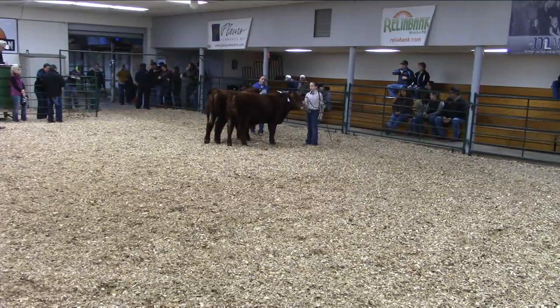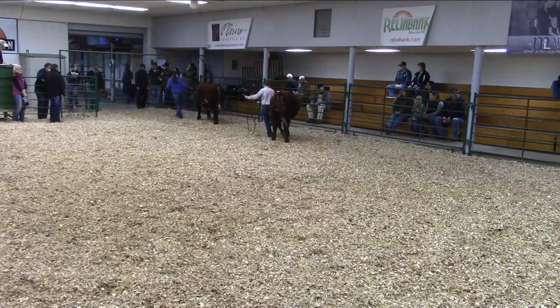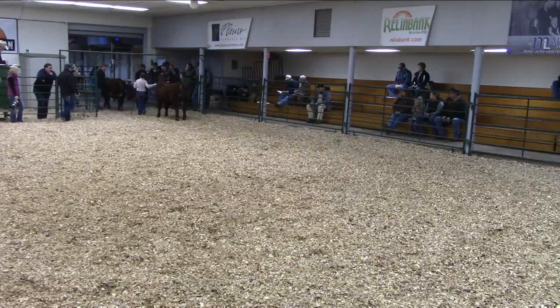The calf that ends up the group, a greener, trimmer kind of a calf that has some future to him. He's good-sided. He has some balance to him. He's long and clean through his front end, a real nice place to end up the show with. So congratulations.